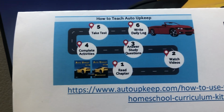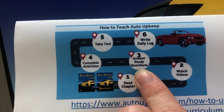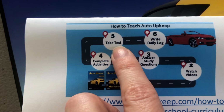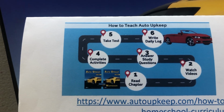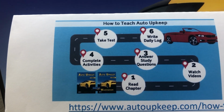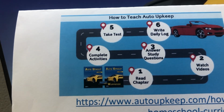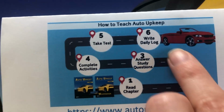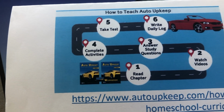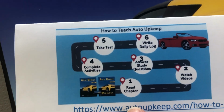But they're going to read the chapter, they're going to watch the video, then they're going to answer the study questions, which are found in the workbook. I'll show you that in a minute. They're going to complete the activities that are also in the workbook, and take a test, which you will find on the USB drive, or if you get the virtual version, that will be in the Dropbox link. And if you are doing the academy, that will be taken online. And then they write in their daily log, and that's in the appendix, I believe, of the workbook. So that's the process that they would follow for each chapter.